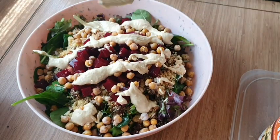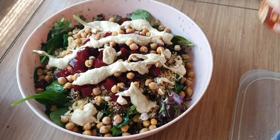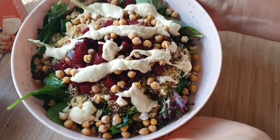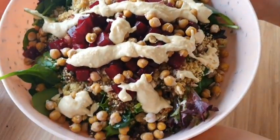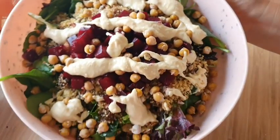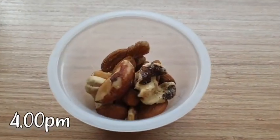So I've topped this off with a raspberry vinaigrette, which I'm also trying to use up. I still have that in the fridge, and some hummus, and that's it. It's a massive, big, filling lunch, and it's a new family favorite. I will link the Use It Up video down below if you'd like to see the complete recipe.